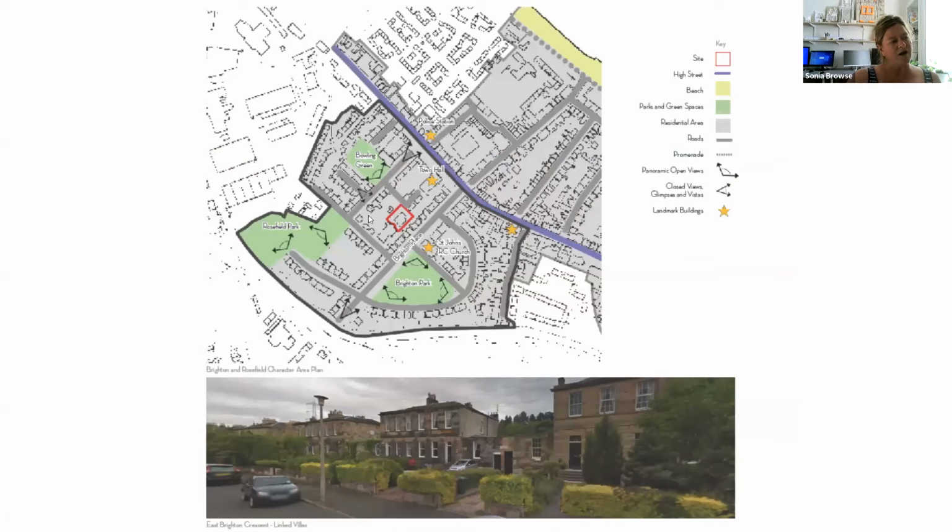The area where our site is, in the Brighton Rosefield area, marked in grey here, is to the south of the high street, marked in blue. That area was developed slightly later than the initial development of Portobello, to the north of the high street. To the north of the high street is quite a gridded arrangement, whereas to the south in the Brighton Rosefield area, it's a softer arrangement with crescents and more pocket parks such as Rosefield and Brighton Parks. And the houses were all designed by the same architect, John Baxter, in the mid-19th century, which gives a rhythm and regularity to the area. So you can see the typical housing of the area there.